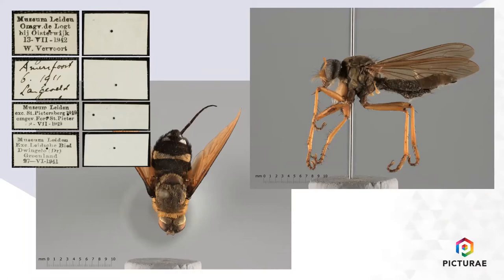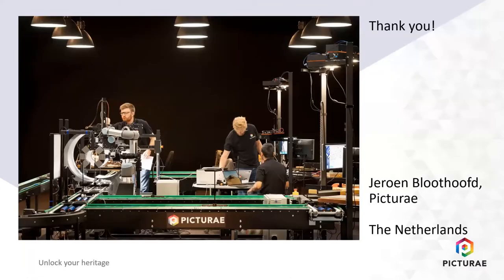Well, these are some images. They don't really do justice, of course, in the presentation, but very soon you will see tons of images coming up through the MHM Digital Future portal. In short, that was what I had to show you today.